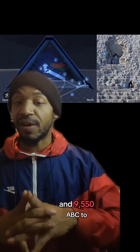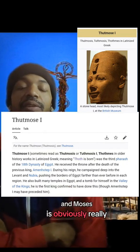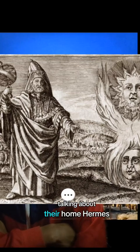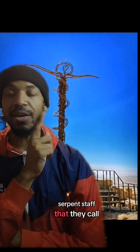So the Ark was always created after Atlantis in 9,558 BC to house the rod and the staff. And the rod and the staff, I'm gonna bring that up for y'all, right? Now, if you want to know about the rod and the staff, it's pretty simple, because Moses was carrying this rod and staff, right? And Moses is obviously really Thutmose, and Moses obviously is really talking about Hermes Trismegistus. And so what you're getting at is when you look at this snake serpent staff that Moses had in the wilderness and Moses had to part the Red Sea, the serpent staff is what you call the Nehushtan.